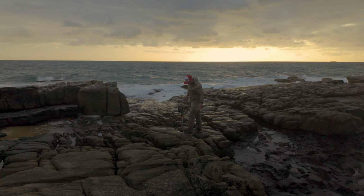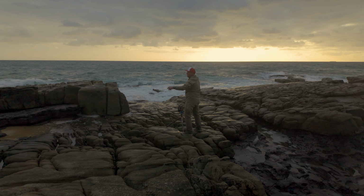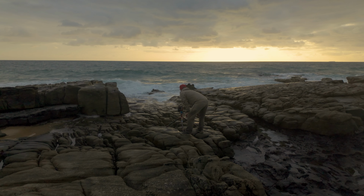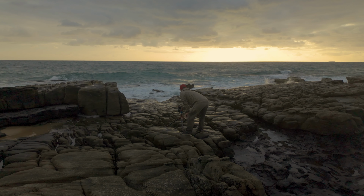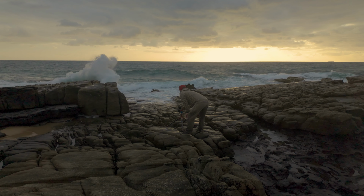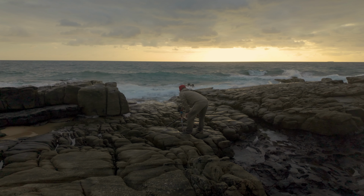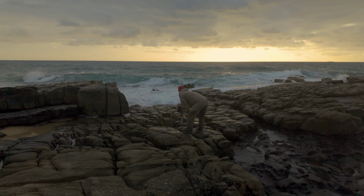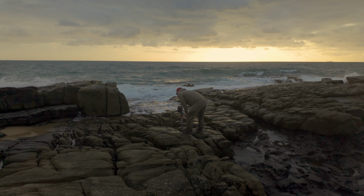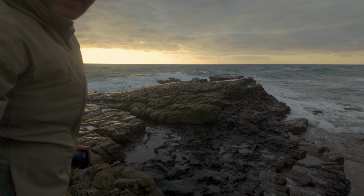So you can see I was up there before when I was shooting that other rock. It might be a little bit too bright now for it. Let's see how we go. Oh, it's a nice picture. I'm just going to head out here and see if I can get some shots.